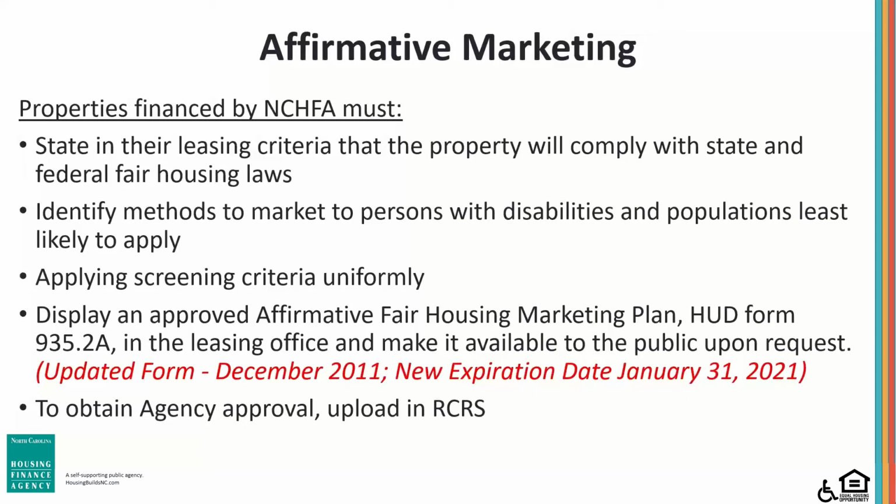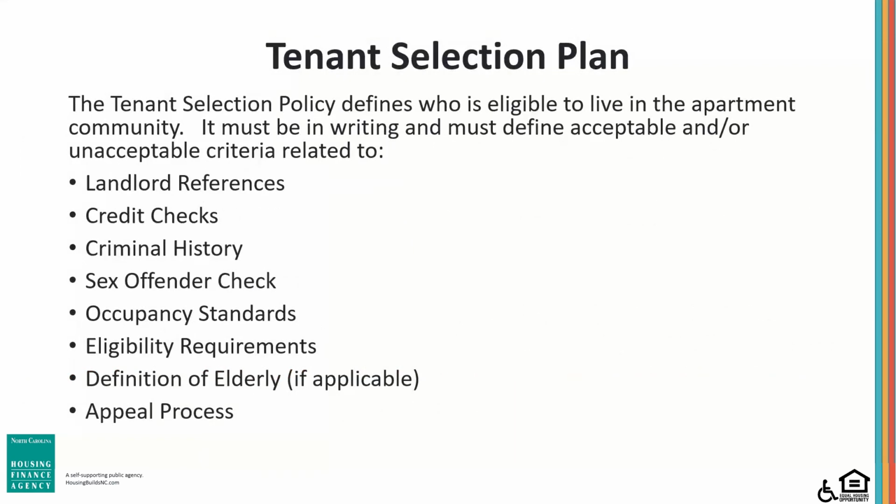You must display an approved affirmative fair housing marketing plan, the HUD form 935.2A in the leasing office and make it available to the public upon request. Keep in mind this form had the expiration date of 2011 previously, and it's been updated now so that it expires January the 31st, 2021. So make sure that you're using the correct and current form and that you have uploaded your copy in RCRS.